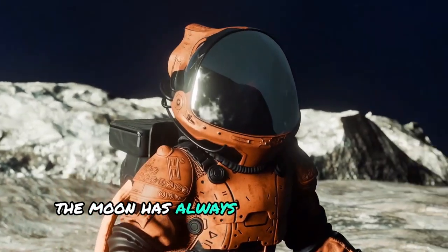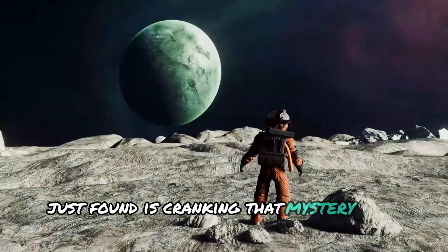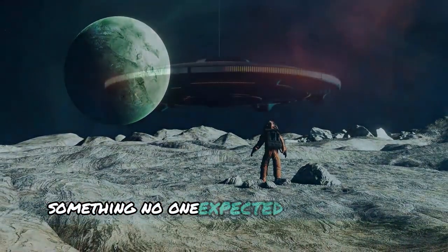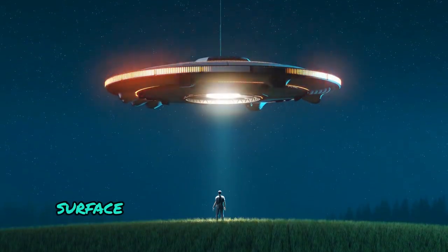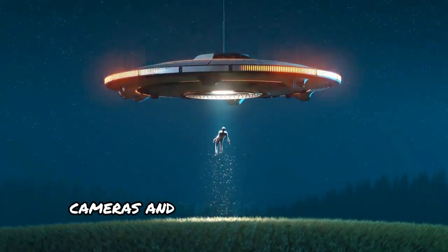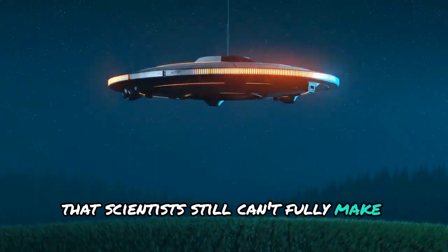The moon has always been a symbol of mystery, but what scientists just found is cranking that mystery up a notch. Something is moving up there, something no one expected. For years, the moon's surface was believed to be frozen and lifeless, but now, cameras and sensors are picking up bizarre activity that scientists still can't fully make sense of.